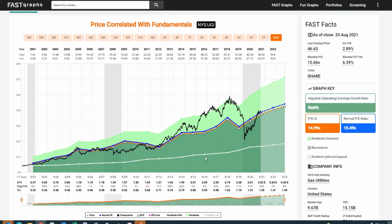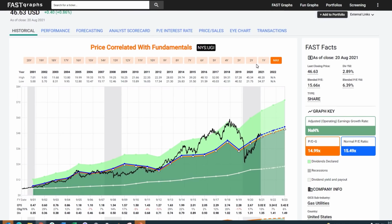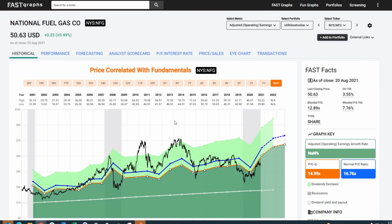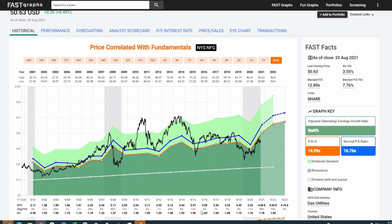I like this utility. I'm long it. I think it's got good long-term potential as utilities go, and it could really round out most dividend growth portfolios. Next is Northwest Natural Gas, kind of a slow-growing utility. And this one really interests me because look at the volatility here. Look how the market can just really get out of hand with expectations.